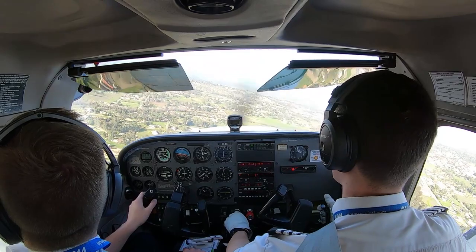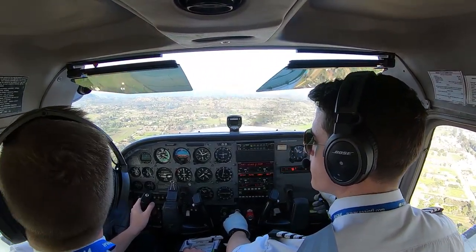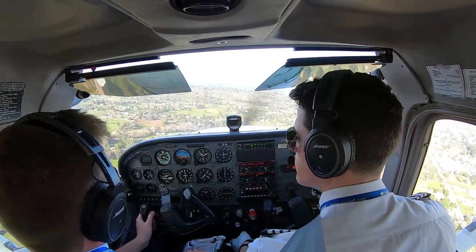Rolling out on base, 75 knots, clear final, clear center, clear left, making sure we're not too high, very important here. Turning final, holding 75 knots on final.